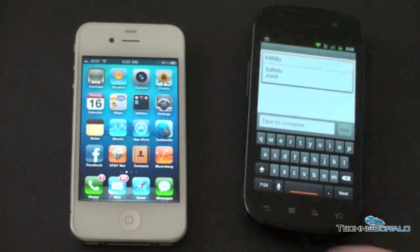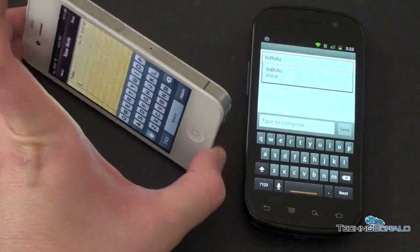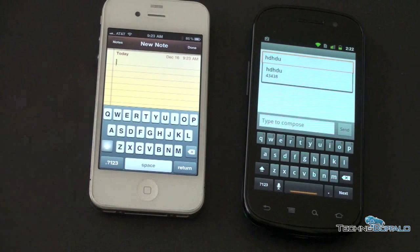The iPhone has a very similar keyboard layout. You can type in portrait or landscape, and there's no alternative entry for text. So either it's vertical or horizontal, but either way you're stuck with the keyboard. There is no voice option here. Now with Android, you can go ahead and add Swype or a ton of other third-party keyboards.